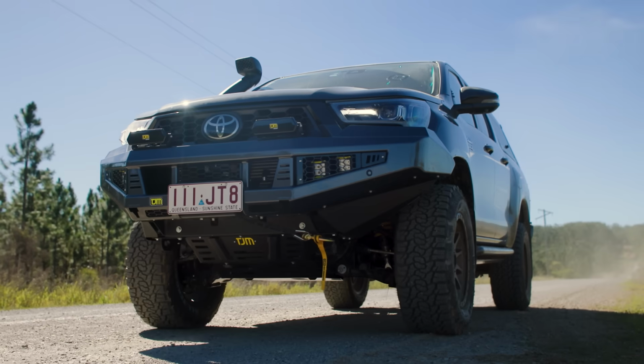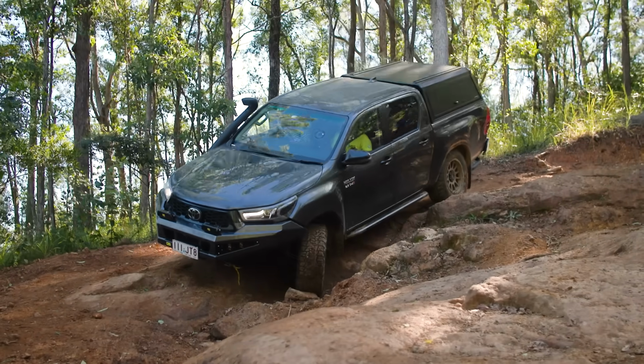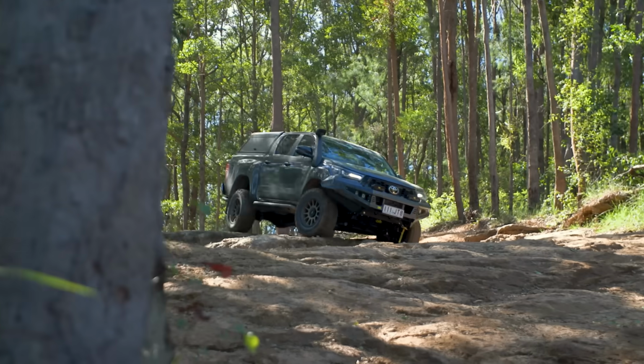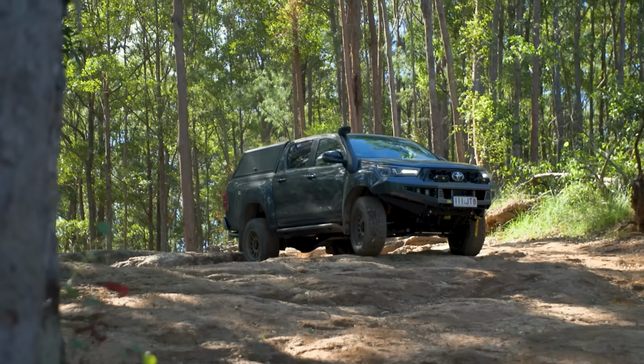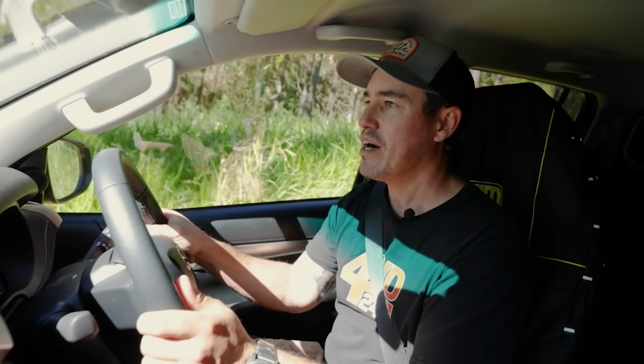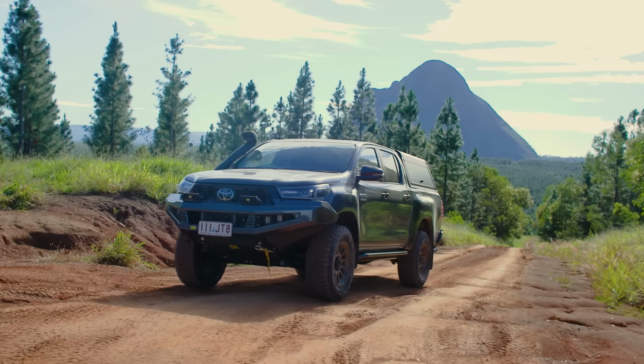Now, when you're in traffic, of course, the start-stop technology is a notable feature, but when you're off-roading in low range, all that is actually deactivated, so it drives like a standard Hilux. The cool thing you'll notice, there are some cosmetic upgrades both outside and inside the vehicle, but generally speaking, if you've driven a Hilux before, you'll be very familiar with this vehicle.